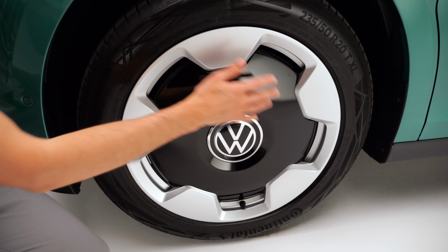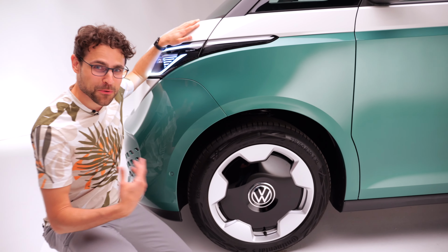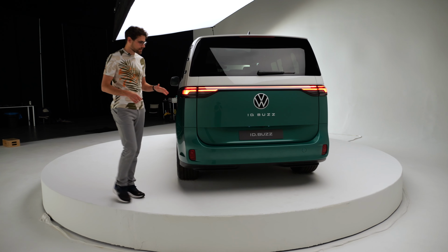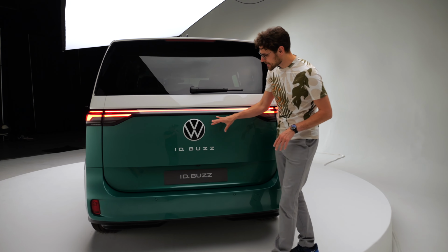Wheels here in this closed retro design, and yeah, I really hope you guys like my outfit for today. I've somehow felt it. In the rear we can see the light strip goes all the way through, and once again a huge retro logo right here.